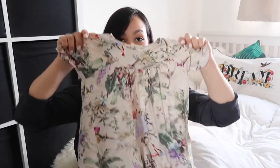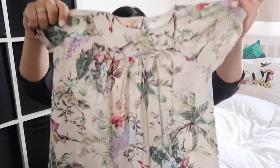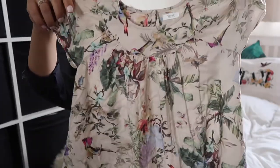Also from Next, I got her this really sweet dress. It's really flowy, it's super light, it's soft. And it's a really beautiful print. It's like a floral birdie print. And obviously you can see I'm going for some kind of theme that I only just realized.